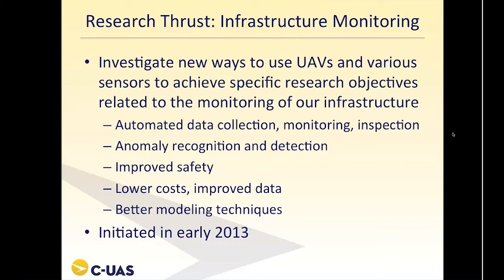And one of the key components to having a resilient infrastructure is the ability to monitor it, and when small problems arise, to be able to repair them before they turn into large problems. So we were interested in investigating new ways that UAVs and various sensor types could achieve specific research objectives related to the monitoring of modern infrastructure.